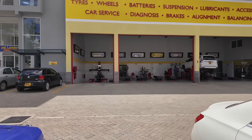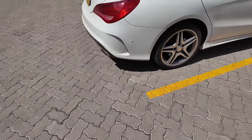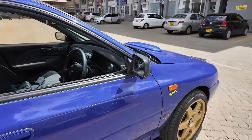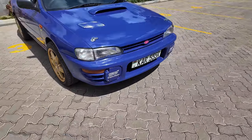So we're here at Auto Express. Just need to get the car aligned. Also, Lukman has brought this CLA that also needs a tire change, I think. Yeah, so these cars have a turbo timer, a 30 seconds turbo timer. So I've switched off the car, the keys, but it's still running for 30 seconds, then it will go off. But man, am I sweating, bro. Yeah, there, it's gone off.